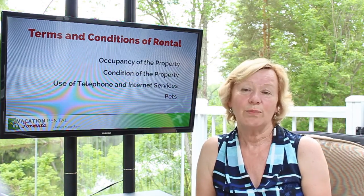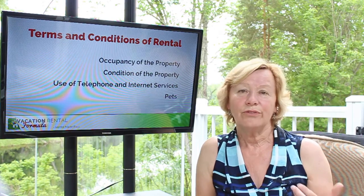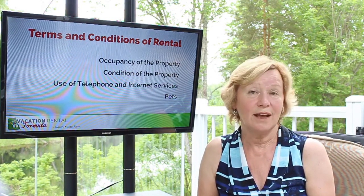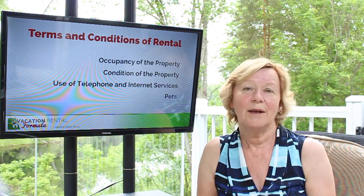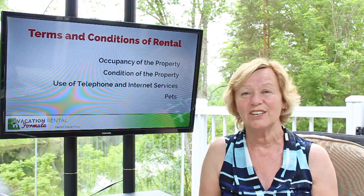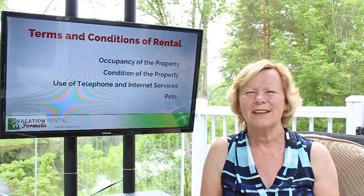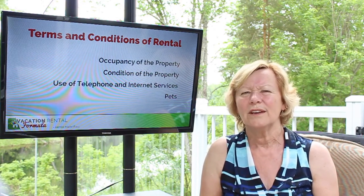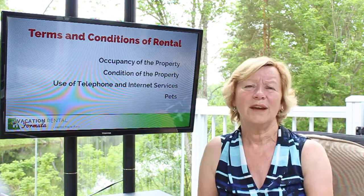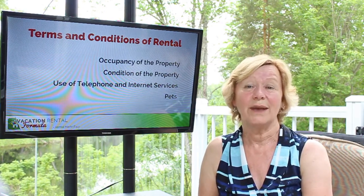The condition of the property. So you want to make it very clear how you expect the property to be left on their departure. Whether you want furniture to be returned to the original condition, to the original location, things like that. How you want your caretaker or property manager to see it when they come in.